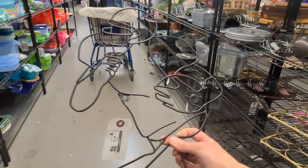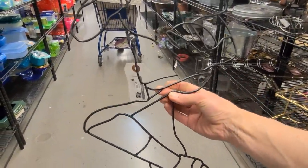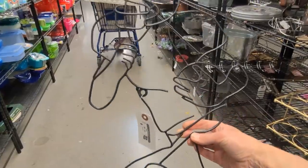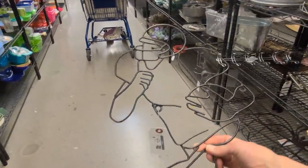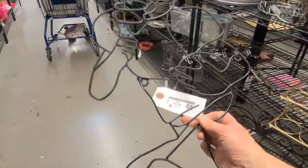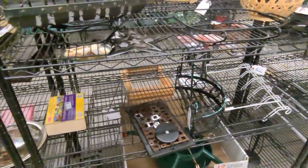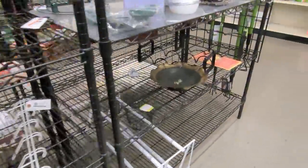It's a little football player here. This guy is $5.99 and he's small size. Probably only retails for about $10, so we'll leave him.